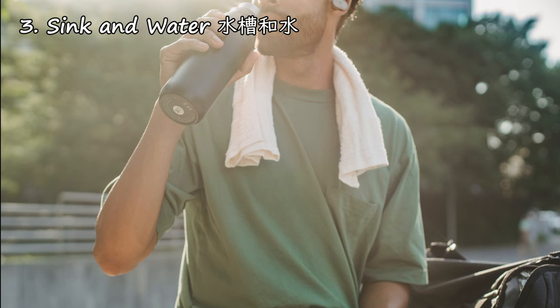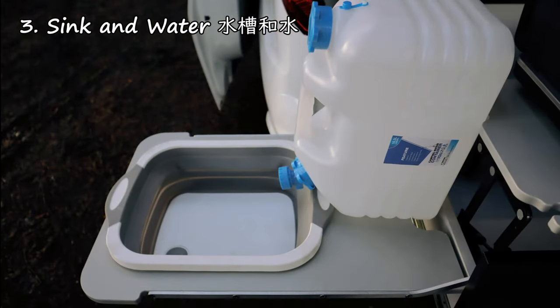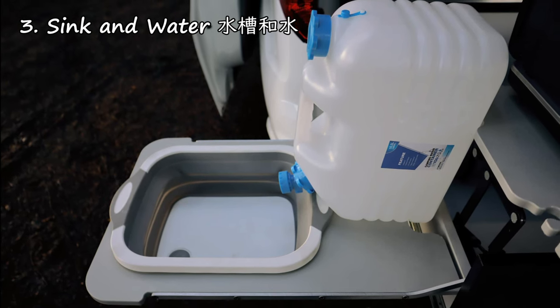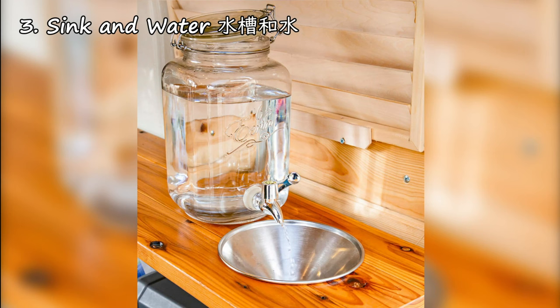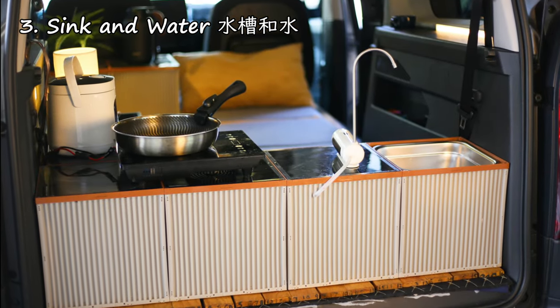3. Sink and water. Water is an essential element in life. Especially outdoors, where carrying enough and conserving resources is crucial. Setting up an off-grid water system in your vehicle can provide water for various uses inside. Installing a sink complements this system, facilitating simple cooking, boiling water, and personal hygiene during van life.